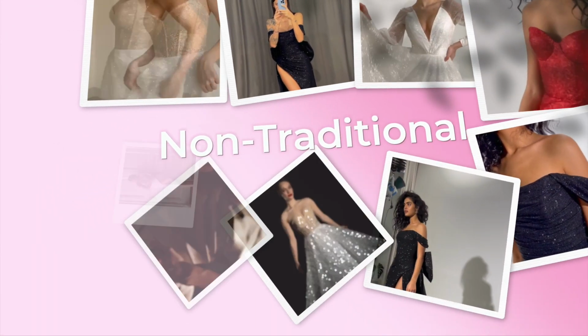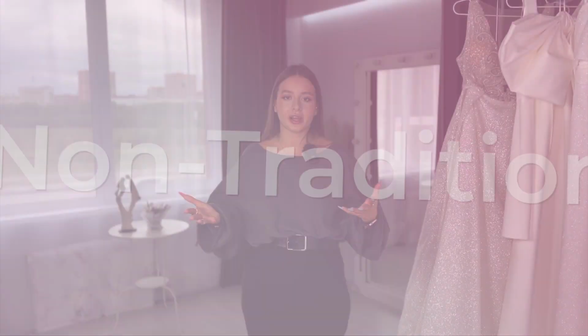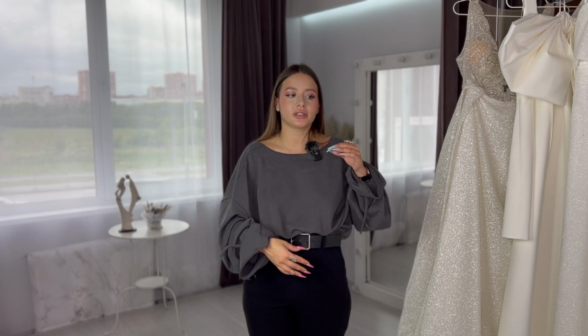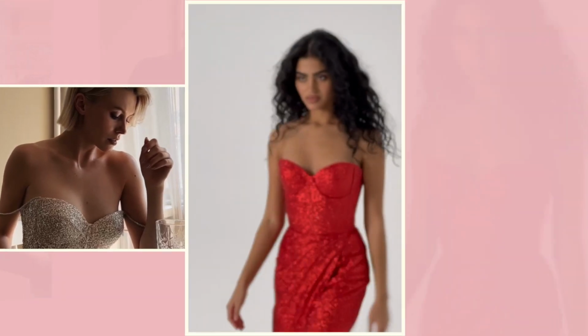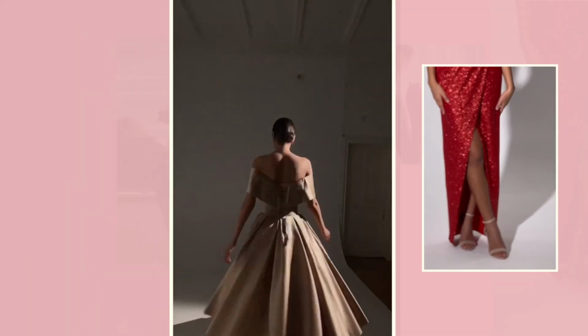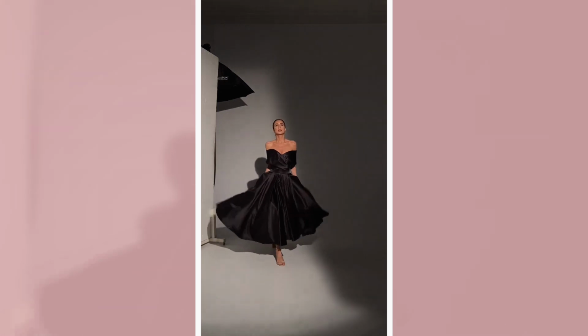And another strong trend is a non-traditional wedding dress. As I said before, it can be black, red, orange, whatever color. It can have whatever shape, and it can be shades of champagne, ivory, beige, and so many different things. Even if you wear a jumpsuit to your wedding, nobody's going to ask you questions because this is in style now. And I'm sure that if you go for a non-traditional wedding dress, this is also going to be a very hot topic for a very long time.